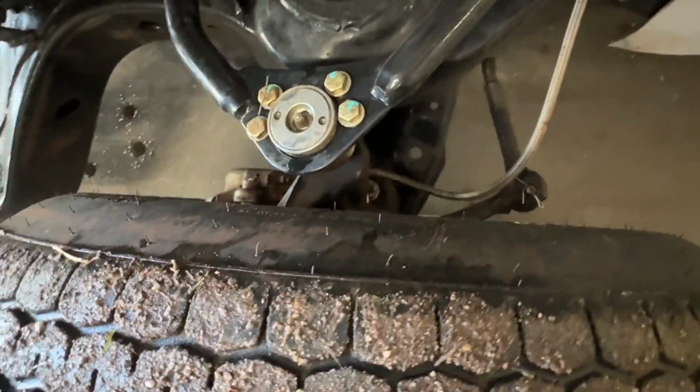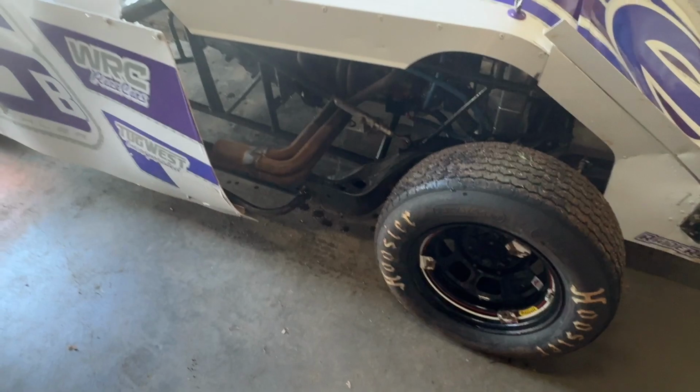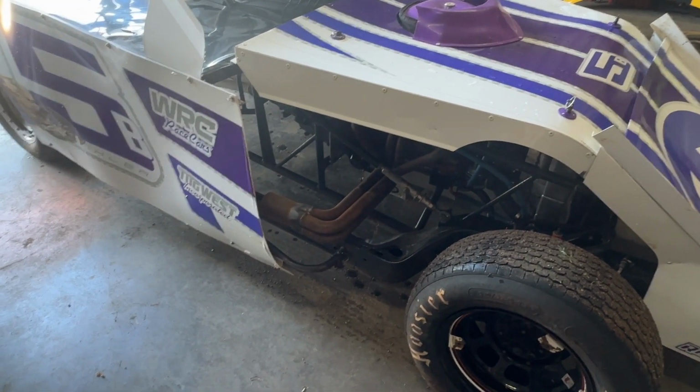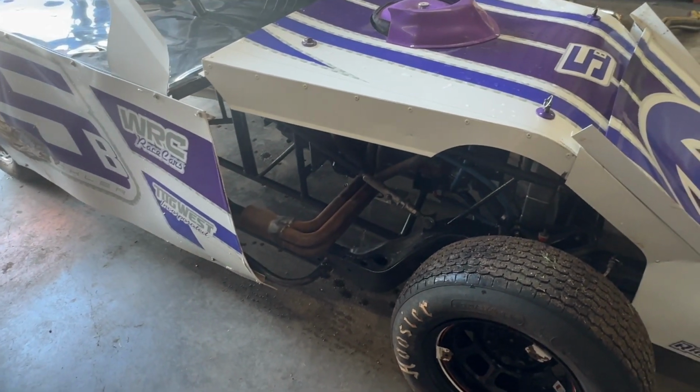I don't think the knuckle's bent. Knuckle looks fine. Control arms look fine. So we lost a lot of our toe out. It didn't seem to drive that bad. It was coming on pretty strong at the end. Once the 48 got up beside me, I started driving a little bit harder. So that was pretty good.